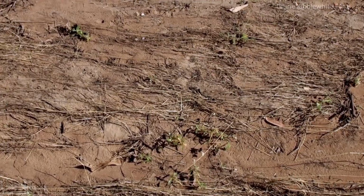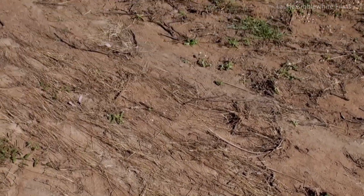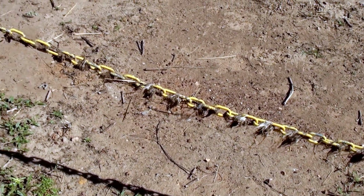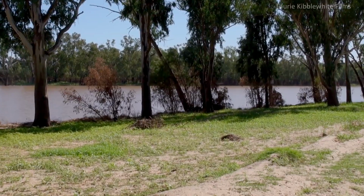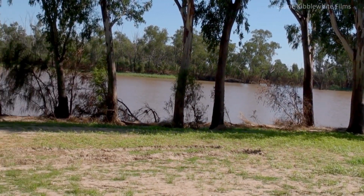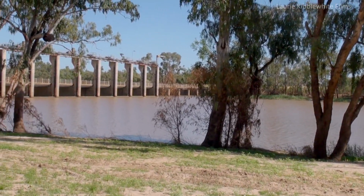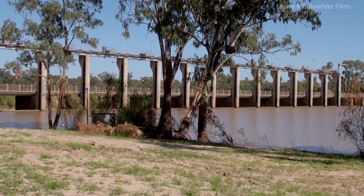Just looking at the grass, the way it's flattened in the mud here. Still cleaning up. The grass actually through the links in the chain. This is the Balonne, or the Balonne River. It runs down from Surat, comes down here through St George. And the bridge there is actually a weir. And they can lift those gates and of course let the water through.